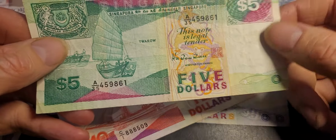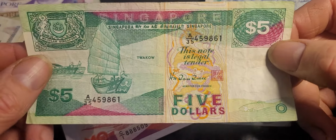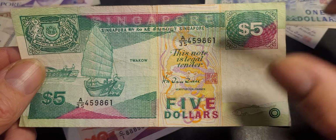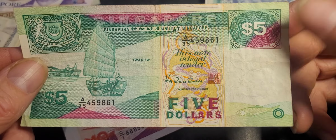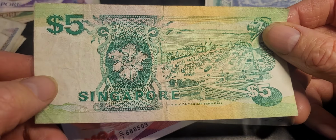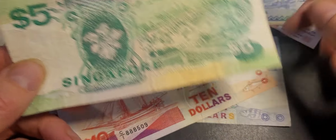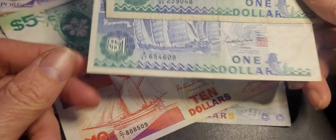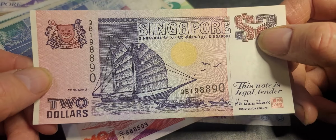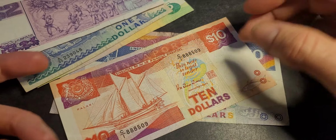Then we have the $5. So that has the Takao. But when you look at this one, you're going to focus more on the actual dragon, because the colors just pop out and they are really interesting. So this one, you can get these for like $5 to $10 in this condition. These ones, probably about $2 to $3 each. Yeah, this one in this condition, probably $5 to $10. I'll say this one's more like a $10 range.